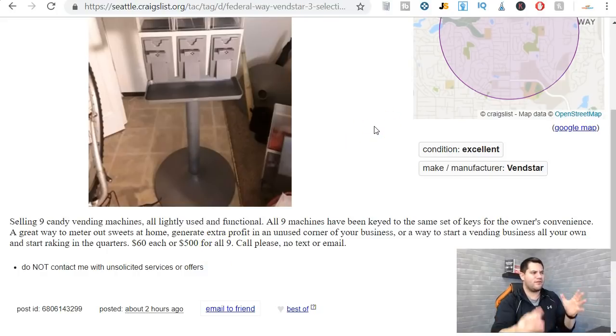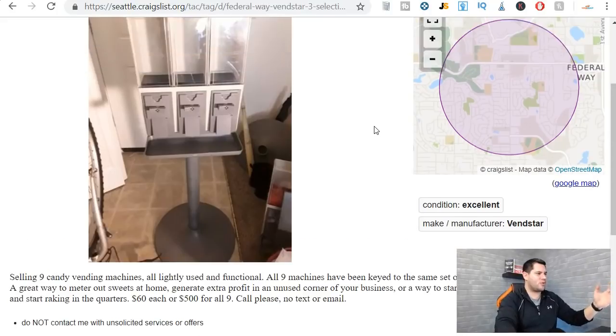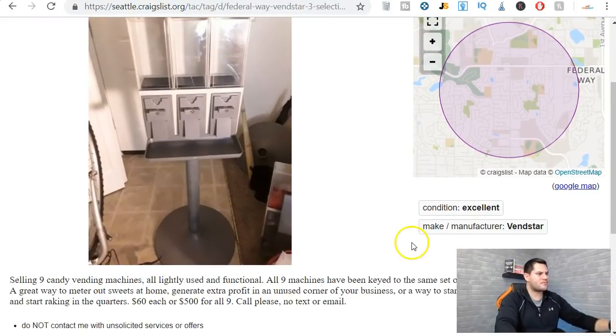You can start your vending machine business if you're in Federal Way or close by. You can start with 9 machines, and it's going to cost you, I'd say, anywhere between $400 to $500 to start. Now, that's pretty good.